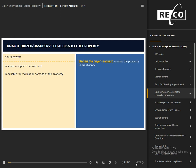Matthew must politely decline Sophie's request to enter the property unaccompanied or unsupervised. Under no circumstances should you communicate or provide a lockbox code to a non-registrant, including potential buyers. The seller gave clear instructions to the listing brokerage that a salesperson is to be present for all showings. Giving Sophie the code to the lockbox and allowing her in the property without being present would contravene these instructions.